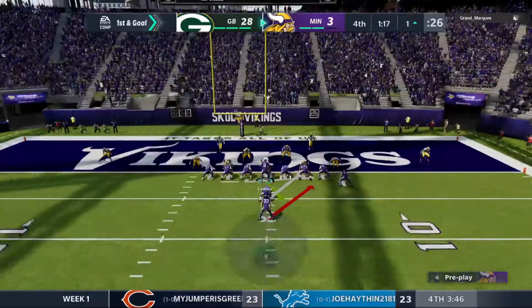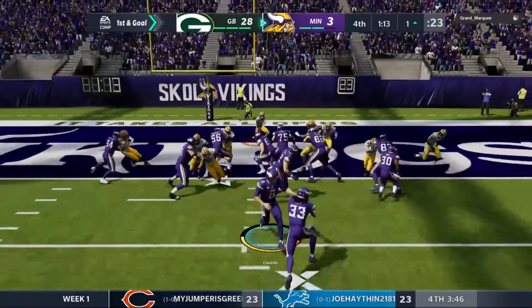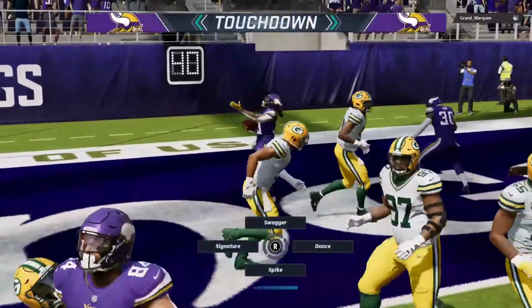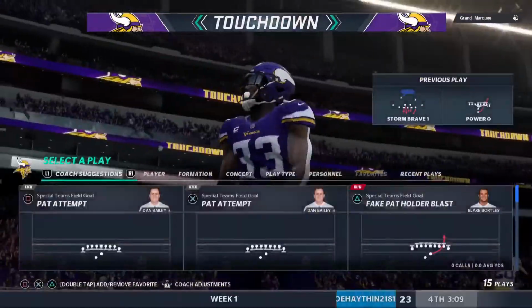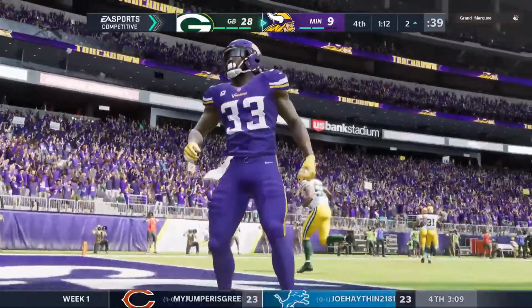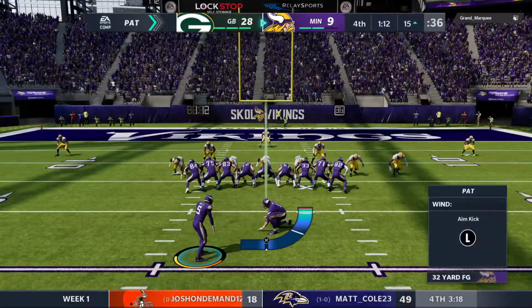Looks like a jumbo set with 3 tight ends here for 1st and goal. They'll run for it with Cook. And he will take this one into the end zone for a Viking touchdown. Taking it in from a yard out. And the Vikings are able to cut into that deficit. Dan Bailey now for the extra point.